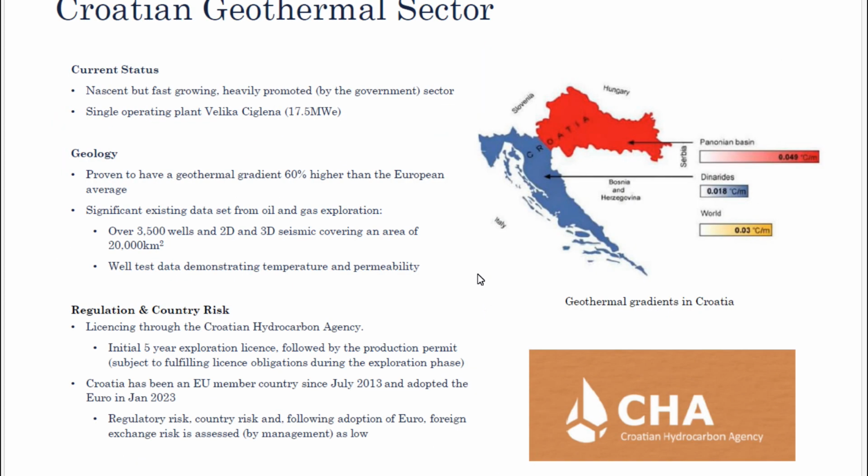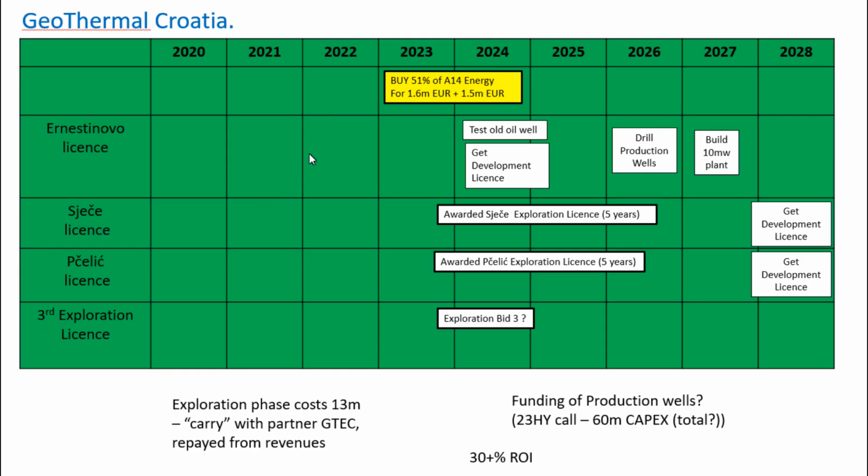Whereas in the UK, the water's not quite so hot, so it's good for heating only and perhaps is less profitable. In Croatia, the water's so hot that it can be used to do little power plants. So these Croatian projects will end up with these little power stations providing electricity, and they're talking about 10 megawatt plants. Now, there's actually the company that's the subsidiary actually doing all the work here in Croatia.